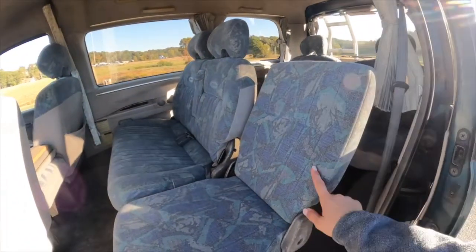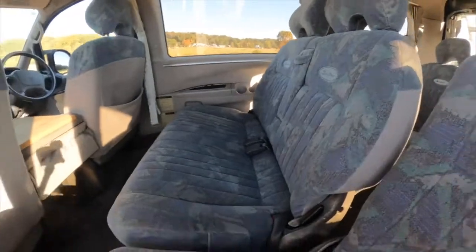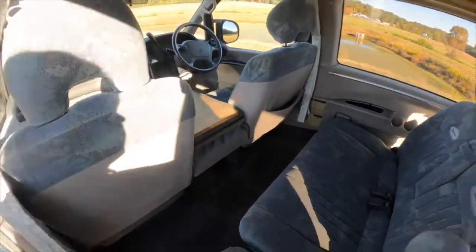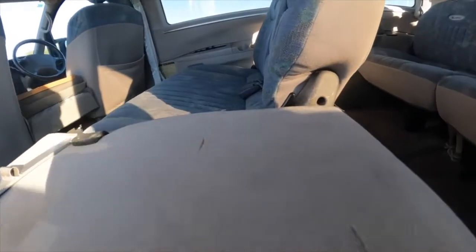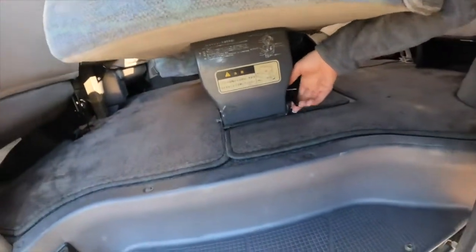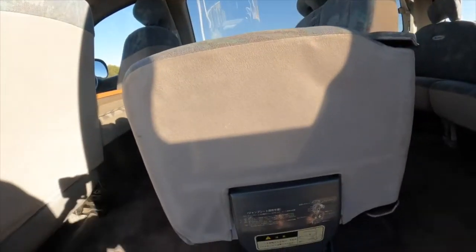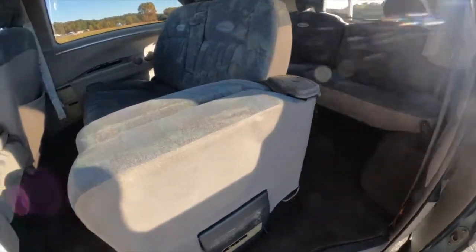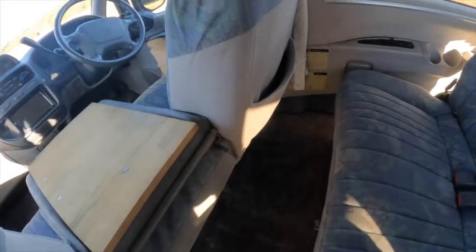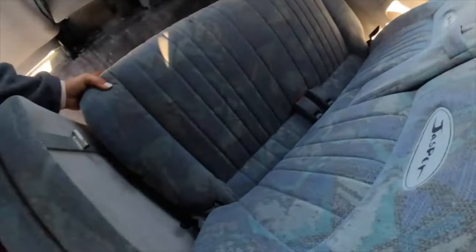Did want to point out that this seat, you can fold it down. And you can also stow it away. The lever. So now you have easy access to walk to the back. Whole seat does swivel.